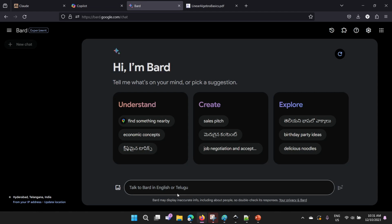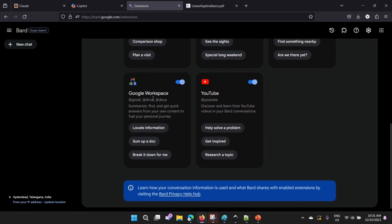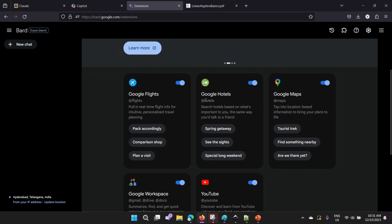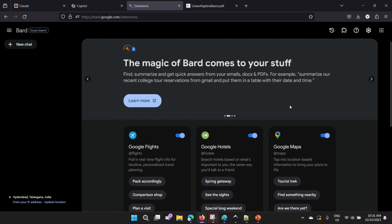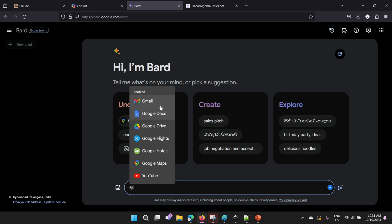Now, BARD is good when you are trying to connect this with Google stuff like Google Suite or YouTube. So in fact, from Bard we have some extensions. You can go to extensions right here, and you can see that it has integrations from all of these. So it can access your email, Drive, documents. It can access YouTube. It can book hotels, identify maps, things like that. So let's go back into the chat. Whenever you want to access a specific extension, you type @ and all of the extensions that you have enabled will be popping up right here.